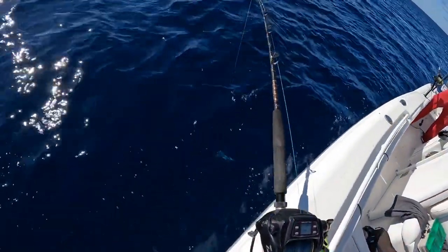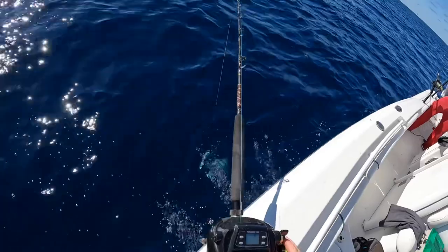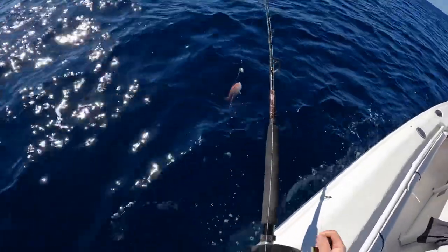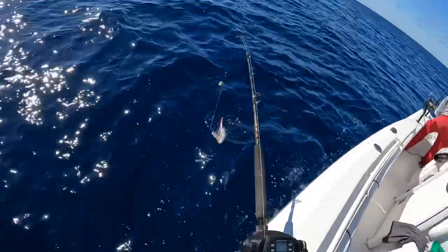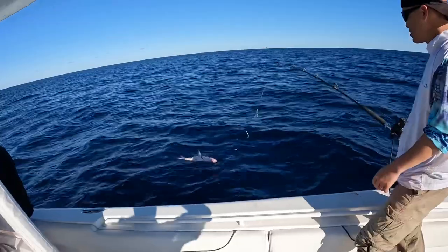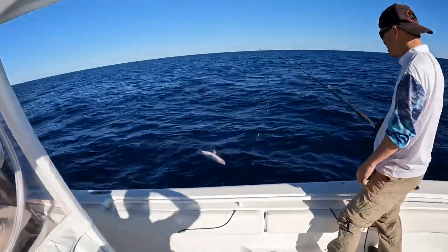Feet. Let's see what we got here. Looks like a beeliner. Yep, another nice beeliner. We're gonna have to start counting beeliners here. There's another one. Make that number 8 or 9. Probably 20, 25 plus.